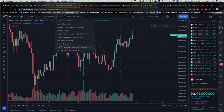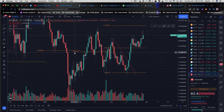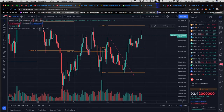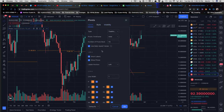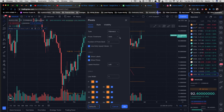We also have our pivot points. Pivot points show you basically, I have to reset the pivot points. Give me 1 second. Unfortunately, when you have the pivot points on TradingView, sometimes they just get out of whack and they have all these funky default settings, which totally suck. Let's just get this. And so ideally what you want to do when you're looking at pivot points, the type is Fibonacci.